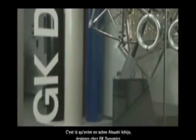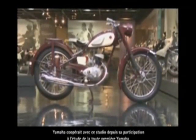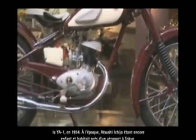Enter designer Atsushi Ichijo of GK Dynamics. Yamaha has nurtured a relationship with the design firm of GK Dynamics since they helped design Yamaha's first motorcycle, the YA1, in 1954. At that time, Mr. Ichijo was growing up near an airport in Tokyo, Japan. As a young boy, he was fascinated by the powerful yet organic design of the jet airplanes overhead.